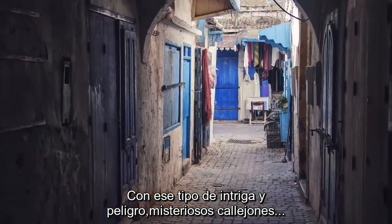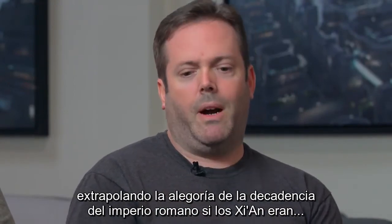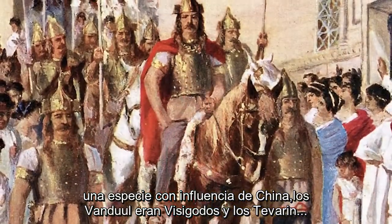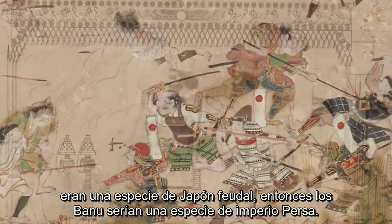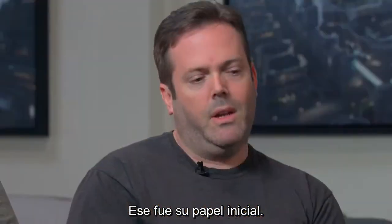And going off of the allegory of the decline of the Roman Empire, if the Xi'an were sort of the influence of China and the Vandals were the Visigoths and the Tavaran was sort of feudal Japan, then the Banu would be sort of the Persian Empire. That was sort of their initial role.